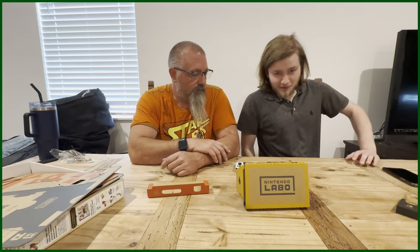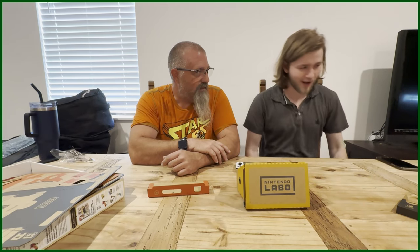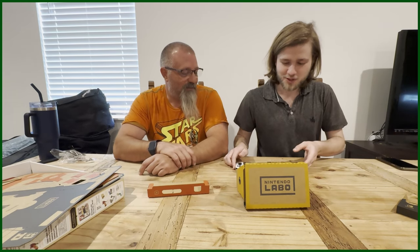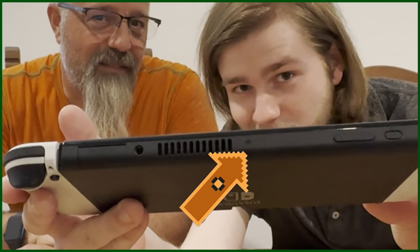Alright, we are back from the commercial break. We actually figured out a couple small hacks when it comes to cheesing the VR mode for the Switch OLED models. There's a little circle at the very top of the console. I'm not sure if the camera's actually picking this up.